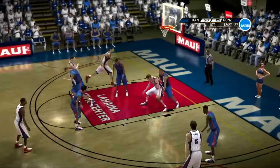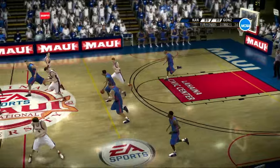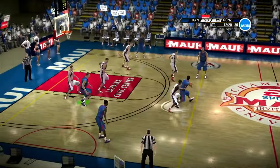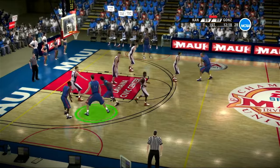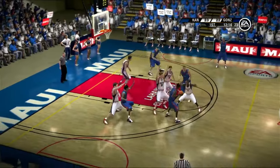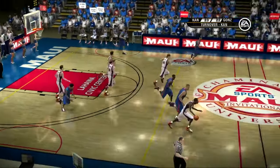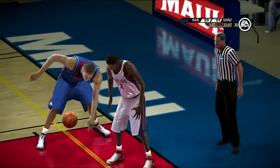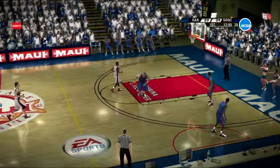Takes the pass in the paint. Robs him of the ball. Showing maturity by waiting for the O to regroup. Ball comes back out from the post. I tell you, Brad, you got to have a post player that anticipates and knows how to find the open man. Jumps into the defender. He puts it in with contact and all.